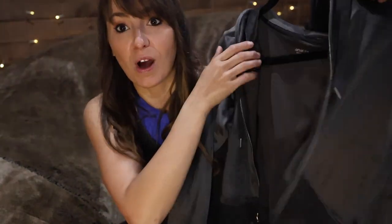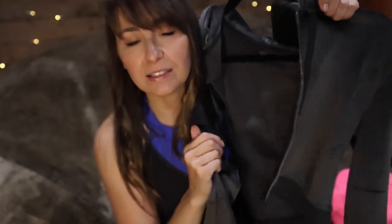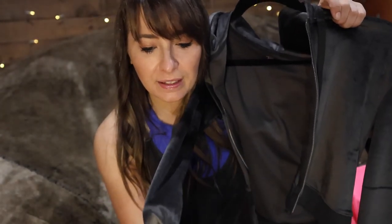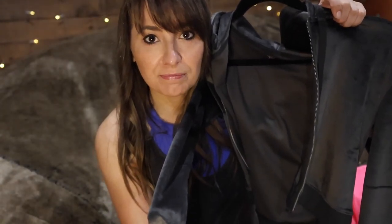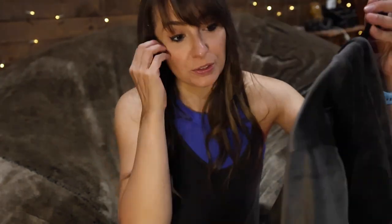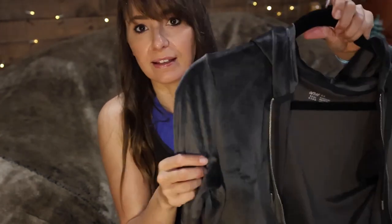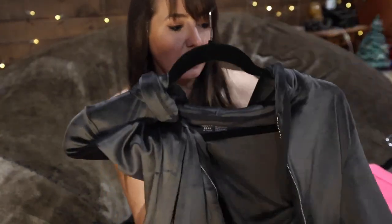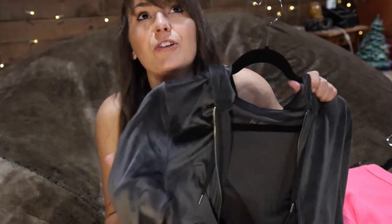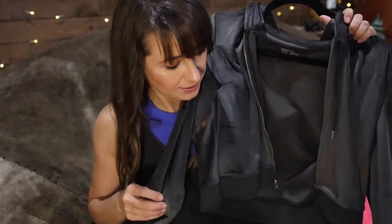Another, like I said, I've got a lot of hoodies. This is another cropped, zipped hoodie. This is in gray, but this is velour, and I can't even begin to explain how soft this is. They had flared lounge pants too, and it was really hard. I really had to hold back not to get a matching set. But if you could just feel it, oh my God, it's so soft. It's like touching a bunny.